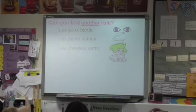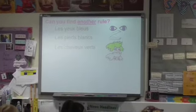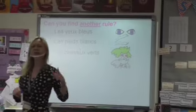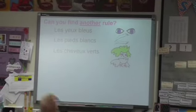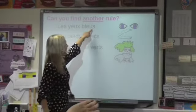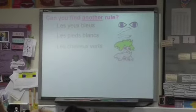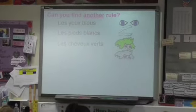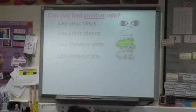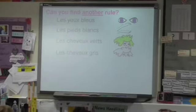Right. Grey. I've got grey hair. Now, this is how we spell grey. What have I been adding on to the end of my colours? This time I haven't. I've been adding on an S. Why do I leave it, Zach? Because it's already got an S. Well done. So I'm not adding an extra S this time. Just like sometimes if it ends in an E already, I don't add an extra one. If it ends in an S already, I don't add an extra S.